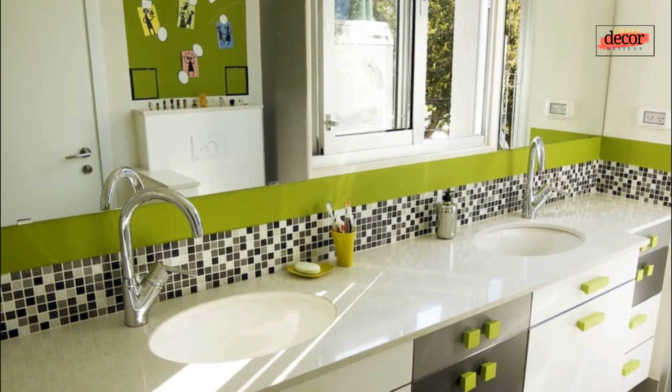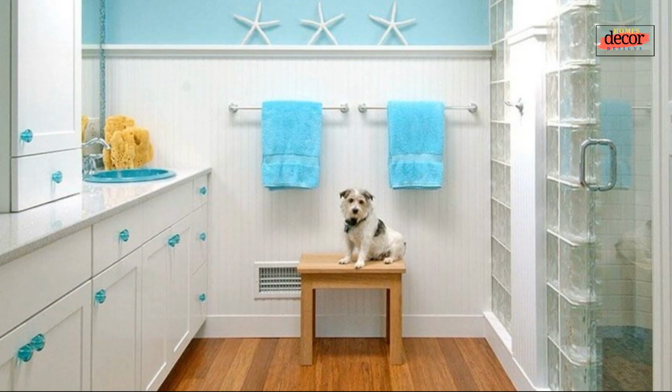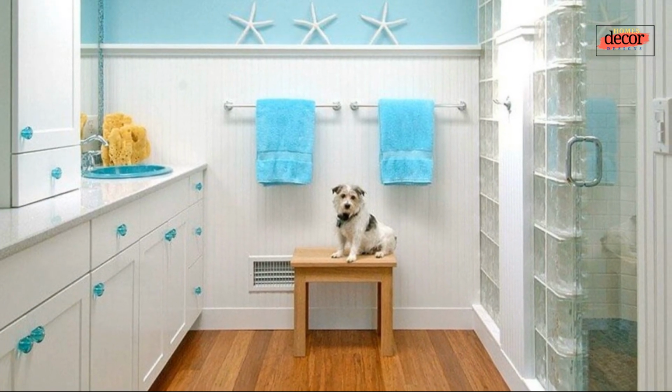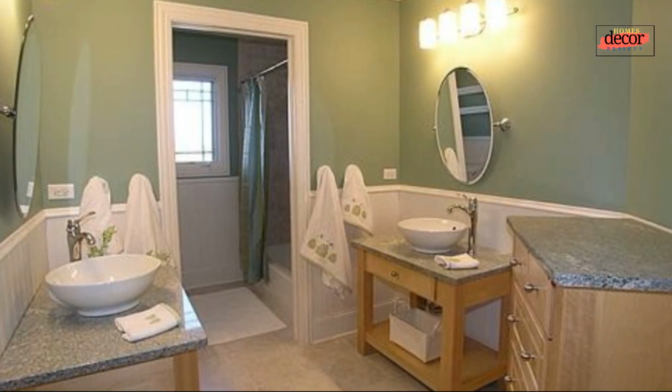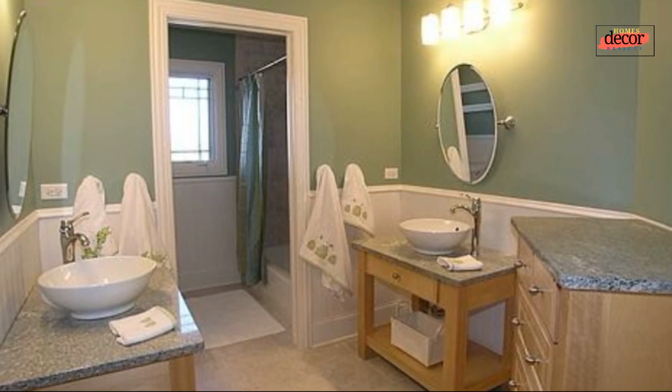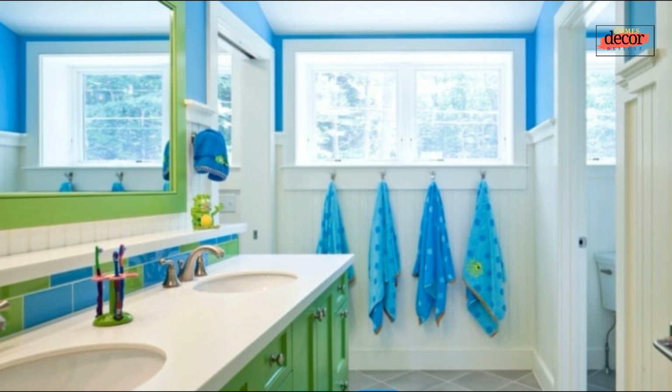Transforming your bathroom into a kid-friendly space opens up a world of creativity and imagination for your little ones. By combining safety measures, functional designs, and enchanting decor ideas, you can create an unforgettable bath time experience. Embrace the joy of designing a bathroom that reflects your child's personality while maintaining a harmonious blend of practicality and aesthetics.